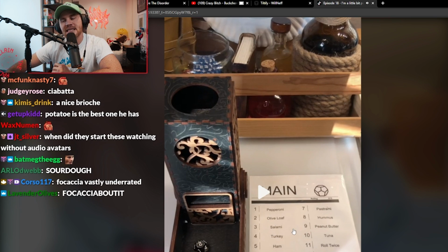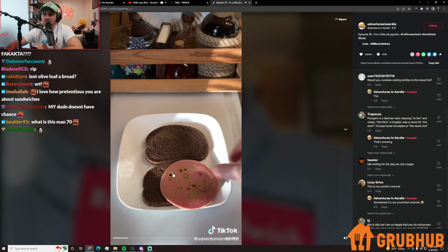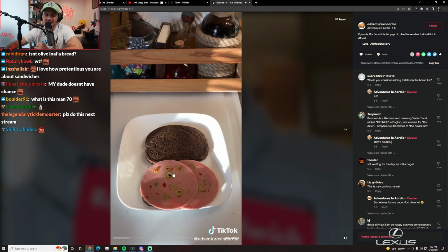2, olive. Okay, he's got a lot. Oh, olive loaf. Oh, no. If you're not familiar with olive loaf, it's essentially bologna with pimento stuffed olives cooked inside of it. I haven't had it since I was a kid, but I remember it being okay.